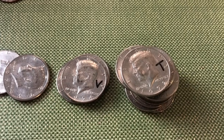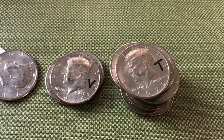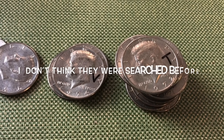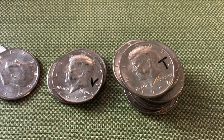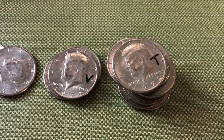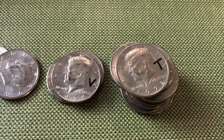Hey, collectors, just finished going through roll 2. I'm going to check this one labeled T for a variety. Interesting that it's not just V's written, but T's written. Not sure if that's anything significant. Try to unravel this mystery as we go along. But I'll take a look at that 1972 that has that T on it to see if it's a type. Maybe it's the double die. Probably not, but I thought it was interesting and I thought I'd share that with you.